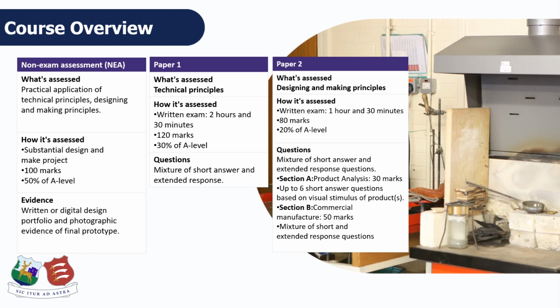Designing and making principles are assessed in Paper 2, and this is centred around design influences, how key historical design styles, movements have influenced designers. You will also look at how cultural changes have impacted the work of designers, and all of this work can be used in your NEA to support your investigation and analysis and testing of your project.